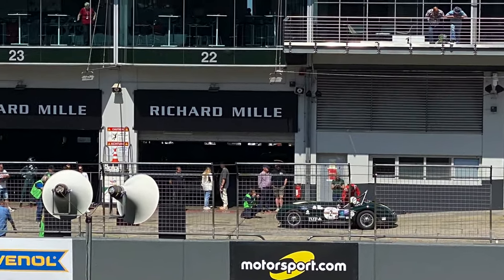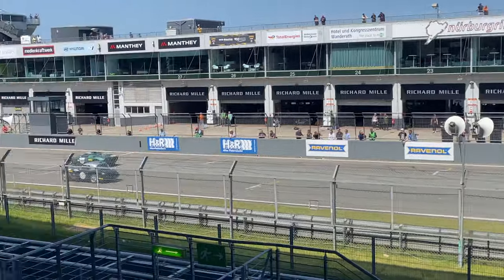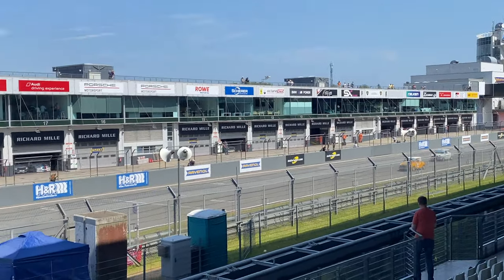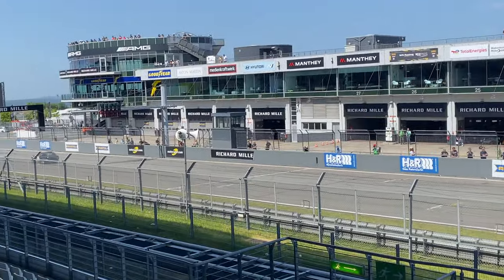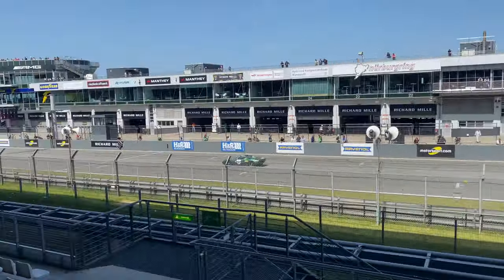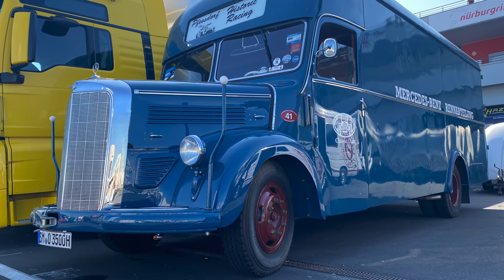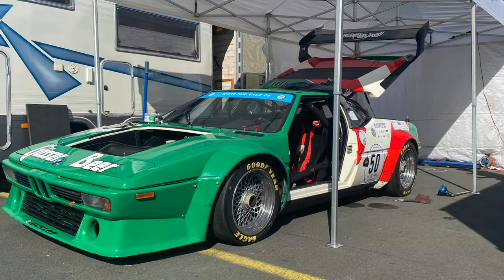At the boxes here, a Jaguar C-Type that did not finish the race. You see a lot of unusual stuff, like this Mercedes truck that belongs to one of the teams racing Mercedes-Benz, and they use that to carry all the gear and probably the car as well in there, maybe.